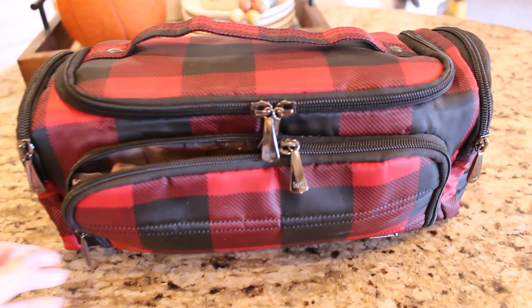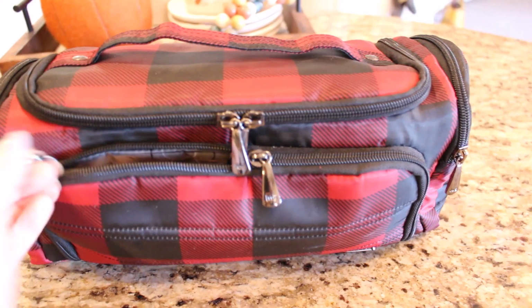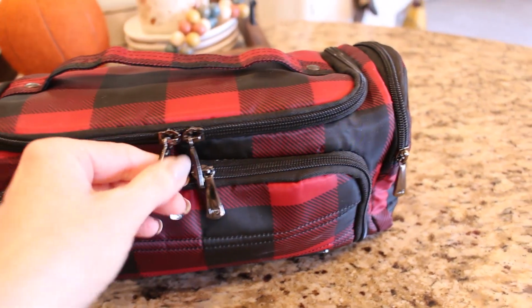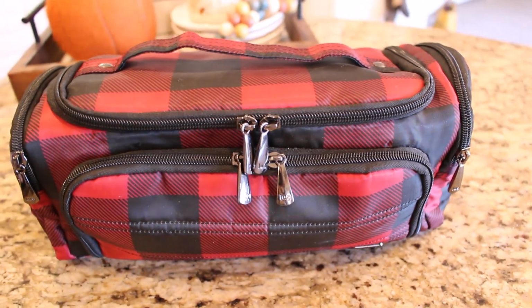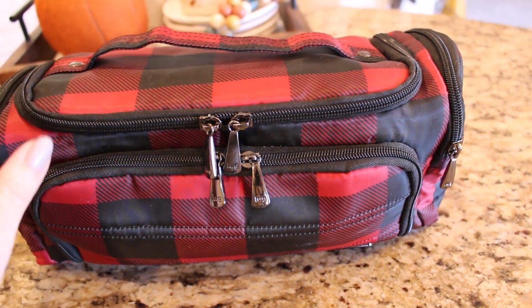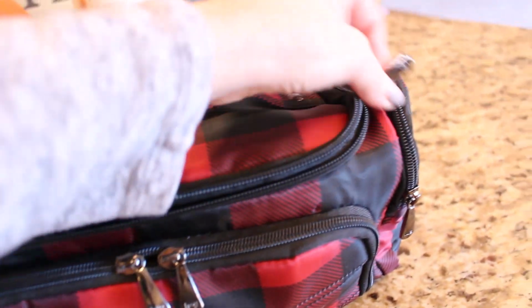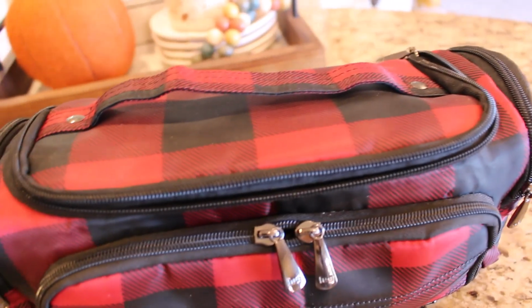I really like that all the compartments have a double set of zippers, so it's really easy to close. Even if you have it maybe a little bit overstuffed, you can still get them closed. Now, up in the main compartment here is a big section that I'm using for all of my makeup.